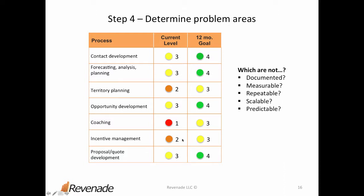But then we can also look at this and say, okay, what's our 12-month goal? Where do we really think we can be? Do we really think we can take the coaching aspect of our business, for instance, where today we're ad hoc? We only give coaching in random scenarios. Well, is there something we can do from a technology point of view that will at least get us to the best few, which is level 3, so that we can start to really grow our team through the wisdom of our managers and leaders?